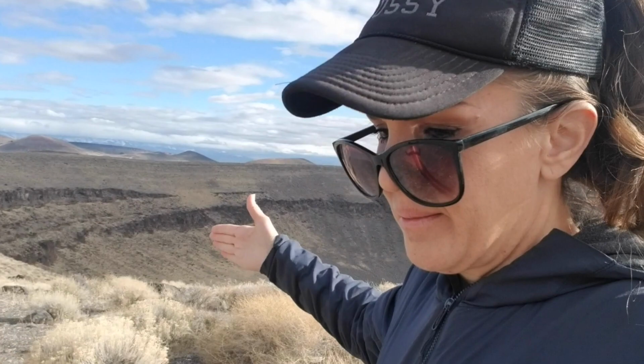M-A-A-R. I guess it's the name for a shallow, flat-bottomed crater caused by some kind of volcanic explosion. Because this crater was naturally created by a series of volcanic explosions. I mean, like I was pointing out earlier, you can see the whole landscape is very volcanic.